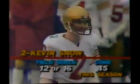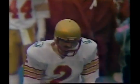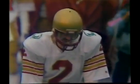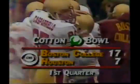We'll have a field goal attempt here from the hash mark left. Kevin Snow. 31-yard attempt. Phelan holding the ball. Phelan puts it down, and it's kicked up 31 yards, and good. 3 more points for Boston College. They lead it 17-7.